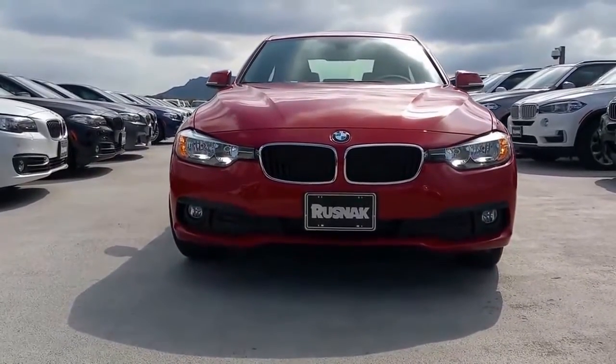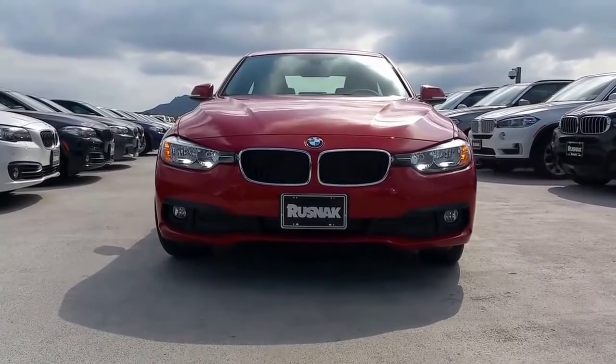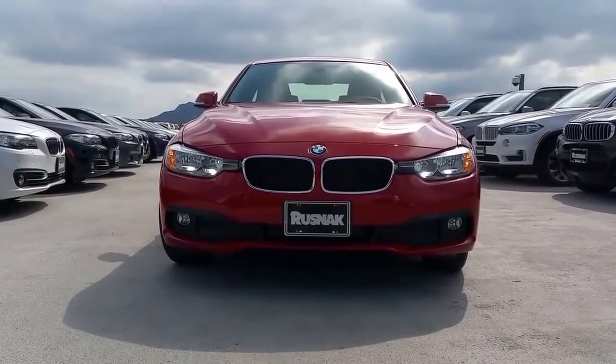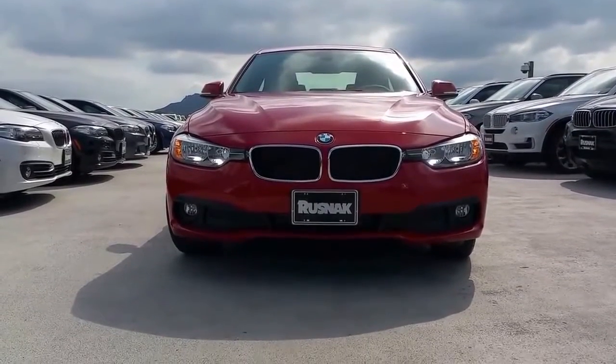Now right off the bat, check out the daytime running lights on this 320. It's got its own design. As you can see, there's 2 of them. Nice little slits there. So with the 328 and 340, they've actually got a different design. So it does have its own exclusive daylight running lights, and they are LEDs. The fog lights are LEDs.